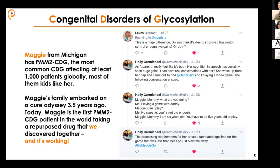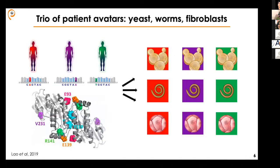And I think the line that really struck me was Holly saying, I can have real conversations with her. So I think it's pretty clear the drug is having an effect. We have reported no side effects to this date, and she's been on the drug for over 6 months. So how did we get here? This is, I think, the part that will interest everybody. I didn't want to bury the lead. I wanted to show the clinical data first, but now I want to tell you how we arrived at this place.